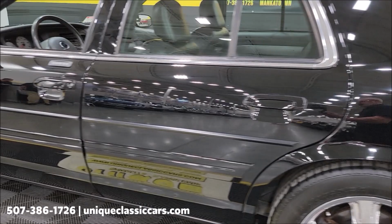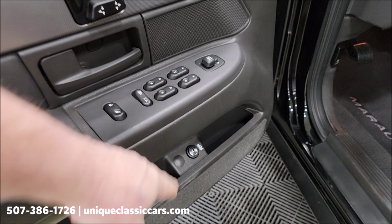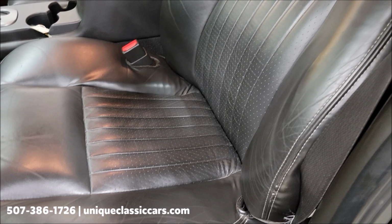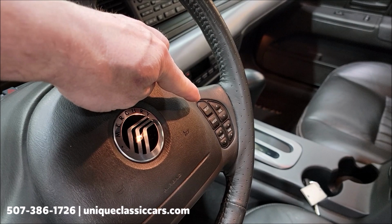Interior also shows well. All right, power seats both sides. Of course, power windows, power mirrors, power locks, remote trunk release with a lock. And then take a look at the leather seating surface. Yes, you just have your natural wear to the leather, but nothing as far as worn through, holes, rips, tears, or anything like that in the bolster. Mercury logo, of course, in the backrest. Steering wheel controls. Also have controls over here for temp, volume, radio controls.